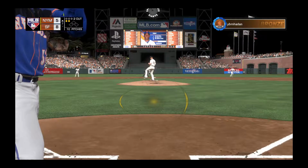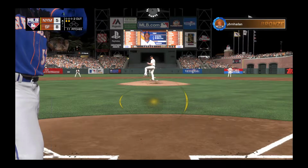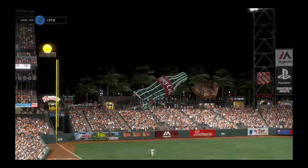So he threw the slider darting away to him 2 times in a row. Now I don't think he'll go for it again. I'm looking for something hard inside on this pitch. And a fastball called strike 3, and the side is retired. It's time for the tradition.